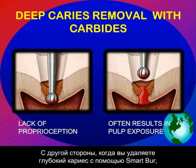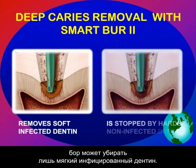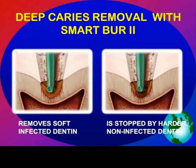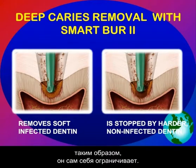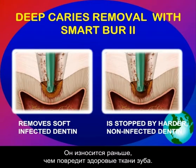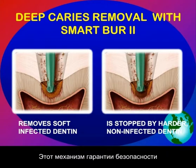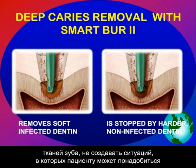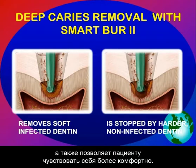On the other hand, when you remove deep caries with a smart burr, it can only cut the soft infected dentin. It's going to be stopped by the non-infected dentin, so that way it's self-limiting. It will wear itself out before the tooth will wear out. So you cannot remove anything that should not be removed. So it's a safety mechanism, and it helps with not removing too much tooth structure, not creating a situation where the patient may need a root canal when you've had a pulp exposure, and also making for a much more comfortable patient.